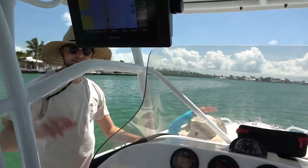Beautiful day here in the sunny Florida Keys, and we are headed out to Coffin's Patch to do some diving today. We've got our friend Mike Scala on the boat over there. Mike is a dive master here in Marathon, Florida. He's been showing us a little bit about things, kind of getting me and Laurie interested in diving. We've got Aaron and Gracie up front.